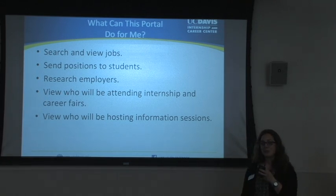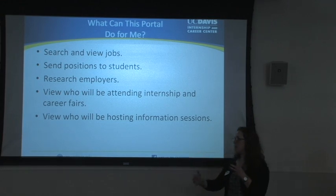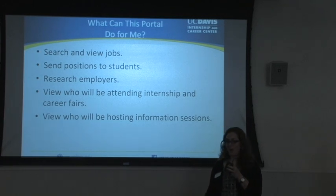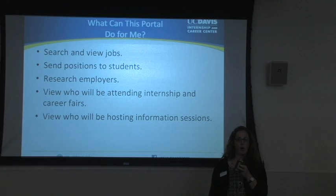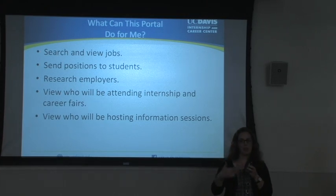And then you can also see who is coming to career fairs. So if career fairs seem like this, who's coming? You can see exactly in real time who is attending the fair. So we have our first fair on October 15th. We already have over 100 employers who have registered for that fair. So we'll max out at about 165. So you can see that in real time as employers register.